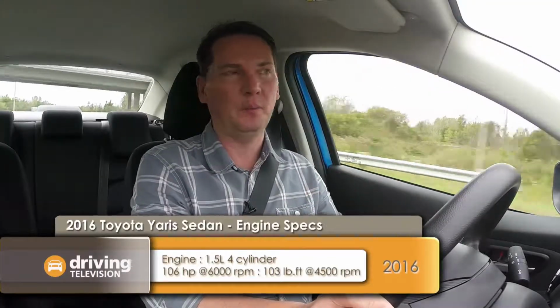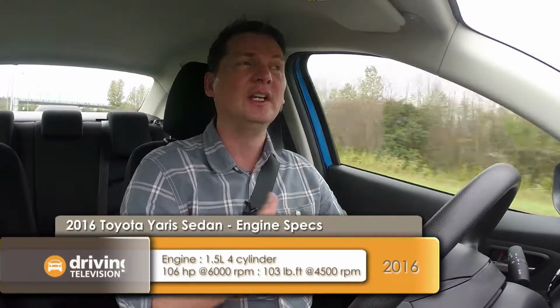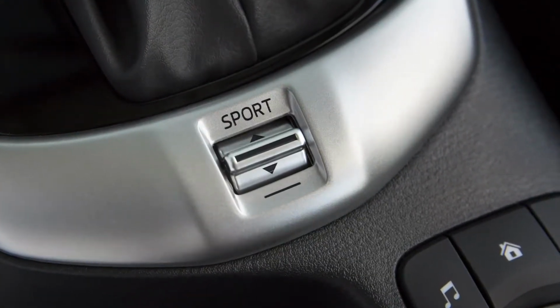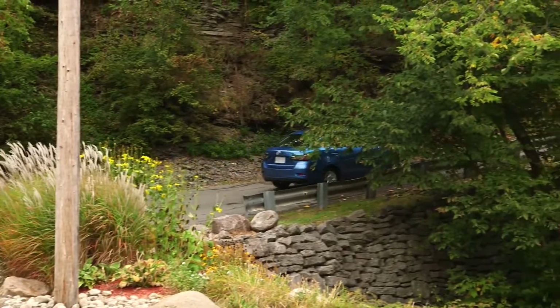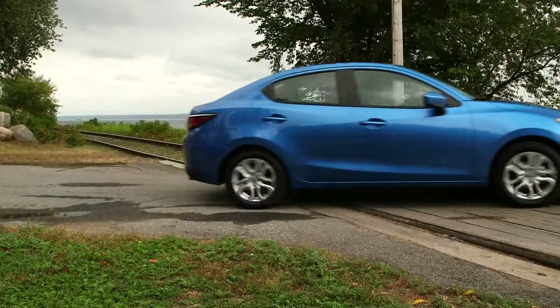So what you have at play here is a 1.5-liter 4-cylinder engine, 106 horsepower, 103 foot-pounds of torque, and you get either a 6-speed manual or a 6-speed automatic transmission. If you get the automatic, you get a sport mode, which changes the throttle parameters and also the shift points to make the car feel more engaged. So how does this car feel? Well, it has all of that goodness baked in from a strong platform, and it handles well.